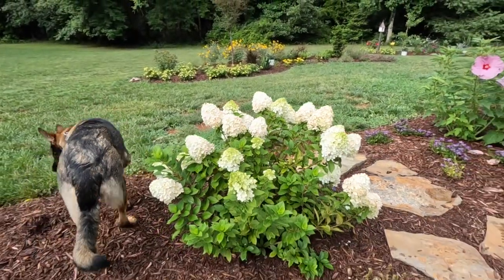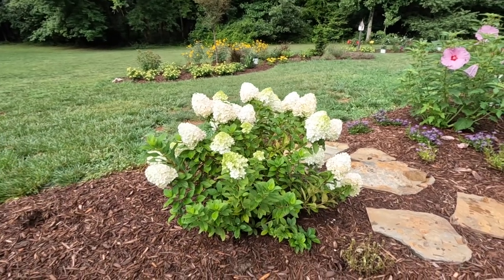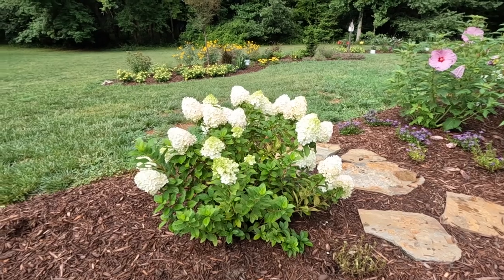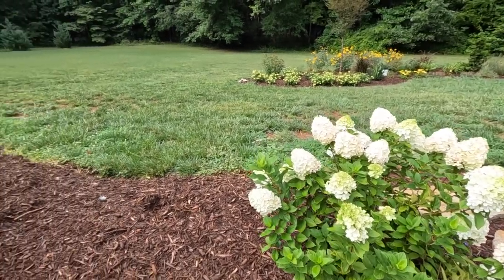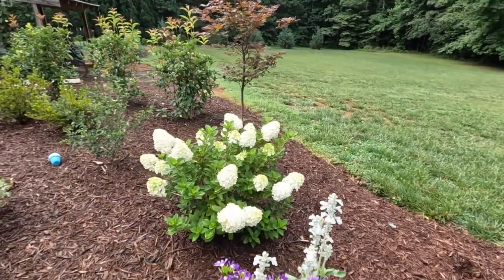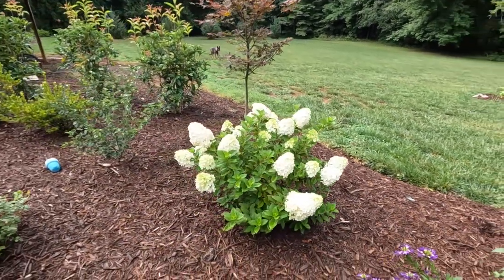These shrubs are fantastic. They are nice and tight and really thick, sturdy stems. I have another one right over here on the other side. Look at that. Look how just gorgeous these plants are.